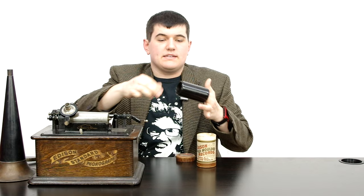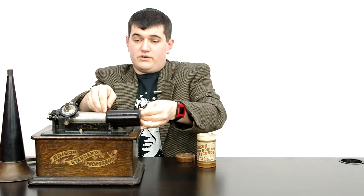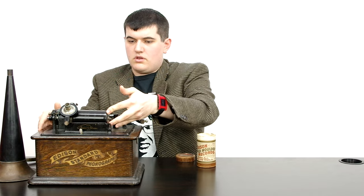They come in a protective cardboard can lined with felt. They look like this. To put them on the machine, you would open this gate and slide them across the mandrel. You want to be careful here. Remember, these are very, very old. Now you would close the gate, which centers the mandrel, and it's ready to be played.